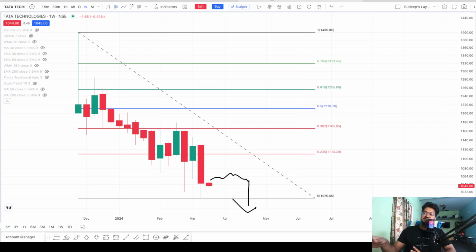Okay, the assumption that we have made is that the current level of 1020 is the low point. But if it goes even further, then again we will have to redraw our fib level and do the analysis and the calculation again. But considering that it is going to give a U-turn from here, there we are analyzing that 1220 will be the ideal price for entry.